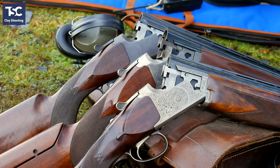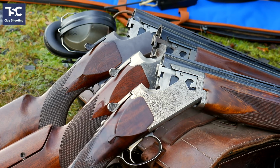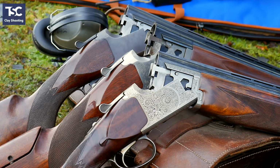There are some secondhand Mirokus that have gone on for years and years and years. They've had hundreds of thousands of shells put through them, and you can still use them. They still don't go wrong. I always say they're a bit like a Land Rover, but they are a fantastic value for money gun, one of the best value for money guns.